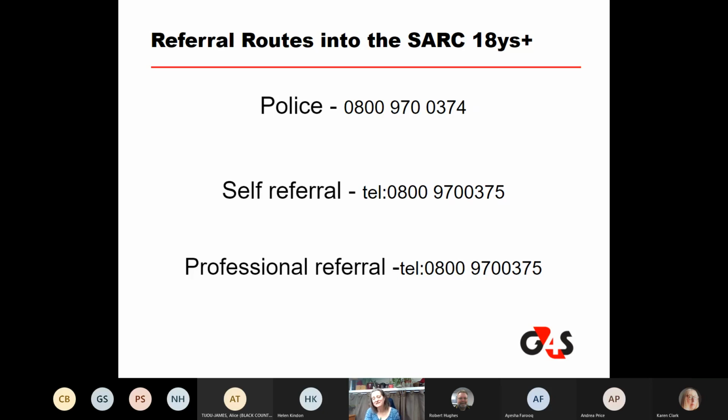We can offer anonymous intelligence to the police. So they might say, I don't want my samples tested, but you can give the account. Normally that will be around a stranger rape. And they want that intelligence out there of who that person was, what they looked like. So again, the anonymous first account will go across to the police for intel.